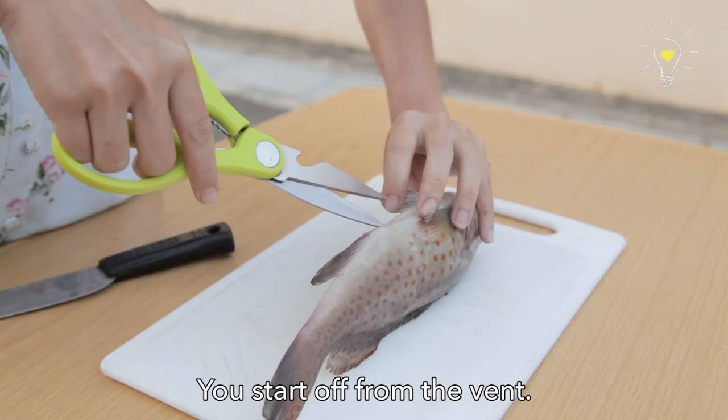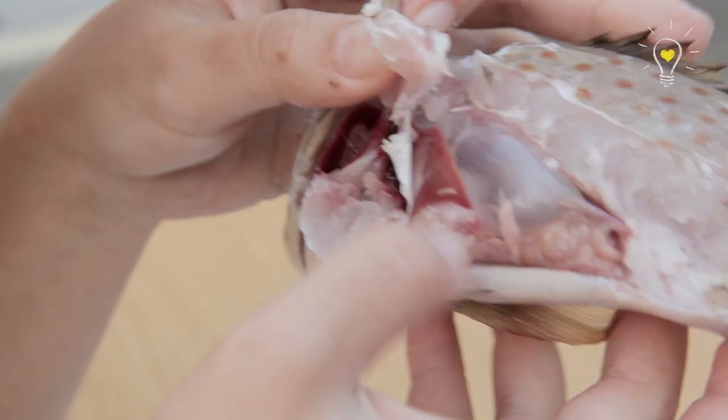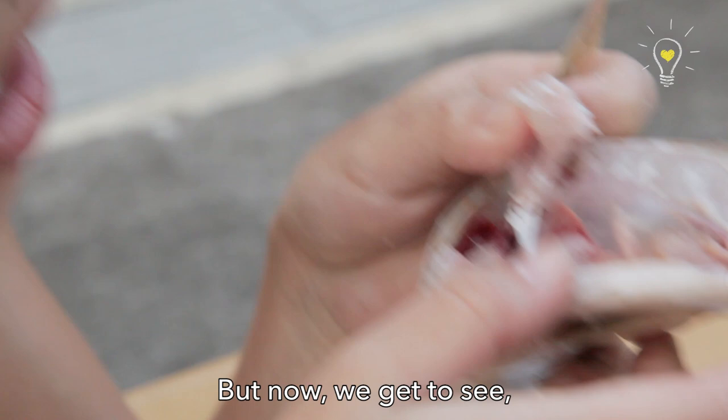You start from the vent, a small little hole where all the waste comes out. Oh, got it. It's like a little treasure chest. This part is actually where the internal organs are, and the rest are all white meat, which is why I don't bother cutting it. What the fishmongers do is grab this whole thing and pull it out, and then they fillet the fish. But now we get to see what's inside of it.